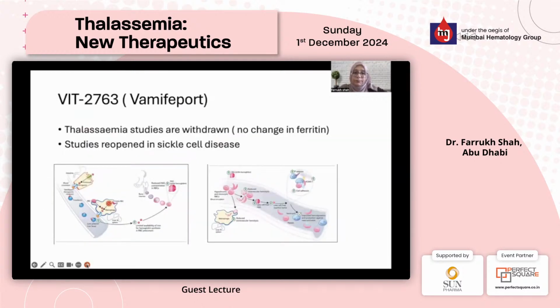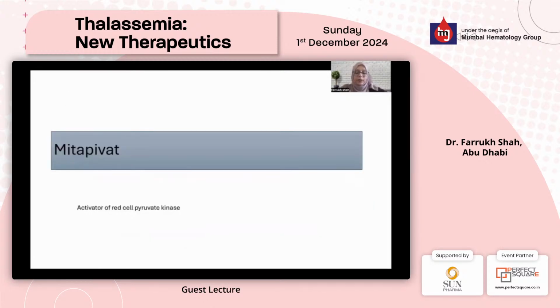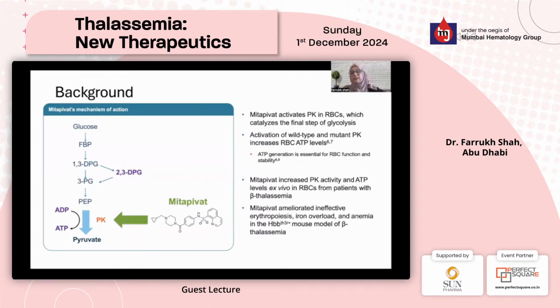There is a drug called vamifeport, which is no longer being investigated in thalassemia, but the study has been reopened in patients with sickle cell disease. Vamifeport was stopped because it didn't show an improvement in ferritin in patients. Its mechanism of action is to diminish intravascular hemolysis and inflammation in a mouse model of sickle cell disease, hence the sickle cell work is now proceeding. And finally, mitapivat is, I think, a very promising therapeutic currently being investigated. It's a pyruvate kinase activator and works on the glycolysis pathway.